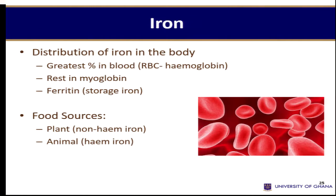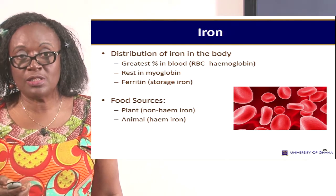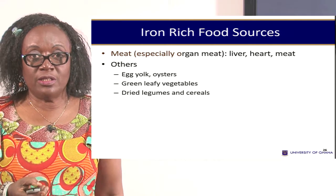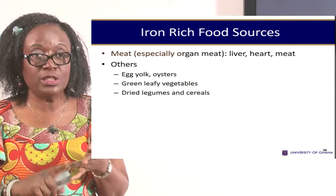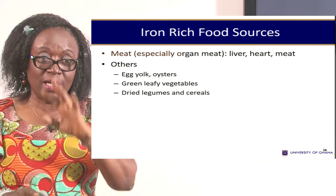The food sources, we get it from both plant and animal sources. Those from plant sources are known as non-heme iron, and those from animal sources as heme iron. Meat especially, and organ meat, liver, heart, are very, very rich. Others are the egg, then green leafy vegetables. That is where we get ours. Also note, green leafy vegetables, I mentioned for vitamin A, I mentioned for folic acid. Now for iron, I'm also mentioning it. So with one stone, you can kill three birds.